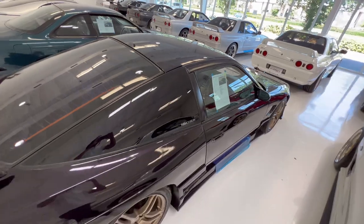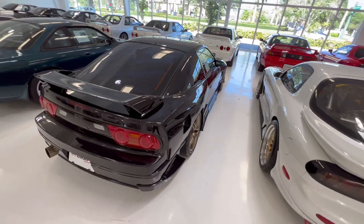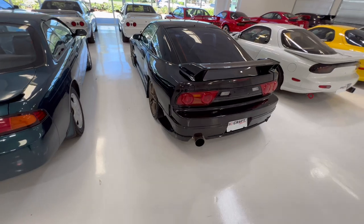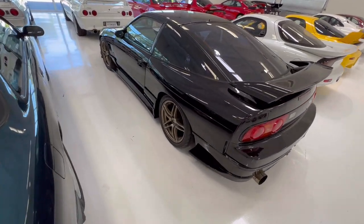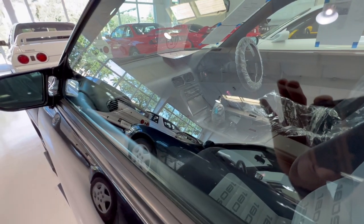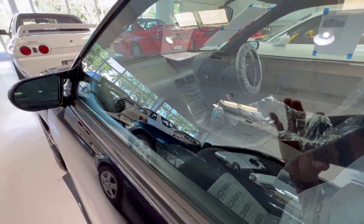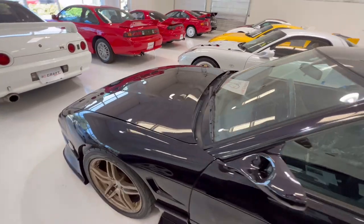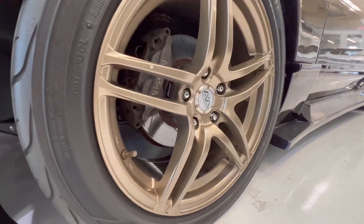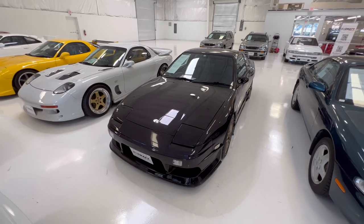It's 112,000 miles on it, for a 96. Like I say, guys, all these cars are in the 90s and they're roughly around 100,000 miles on all of them. That is really good, man. That's really good. Beautiful right here, guys. Get close up on the wheels. Man. Yep, I would do it.